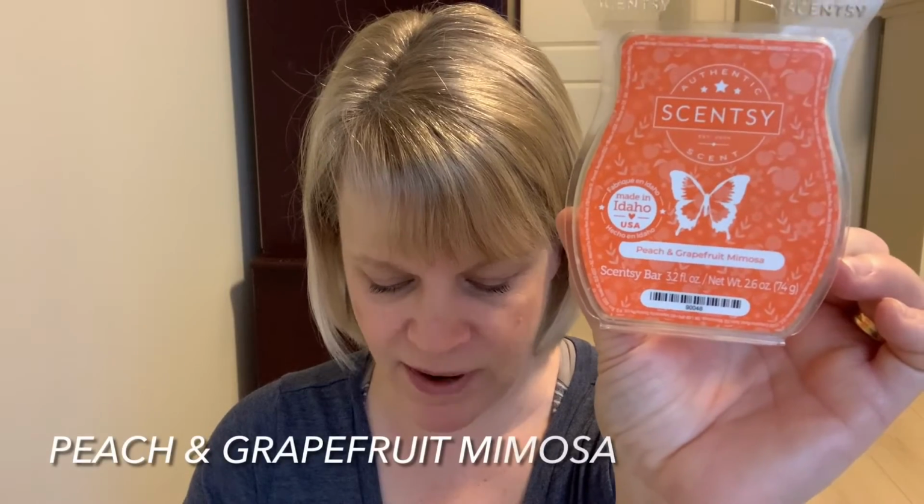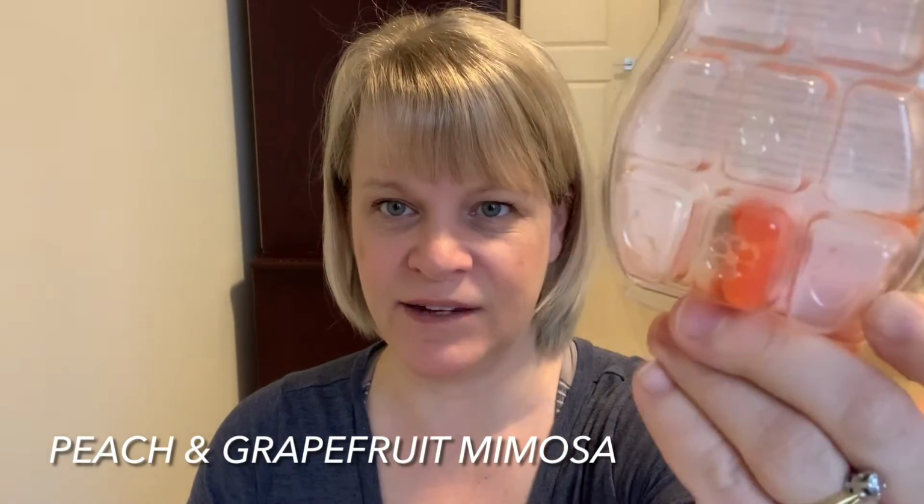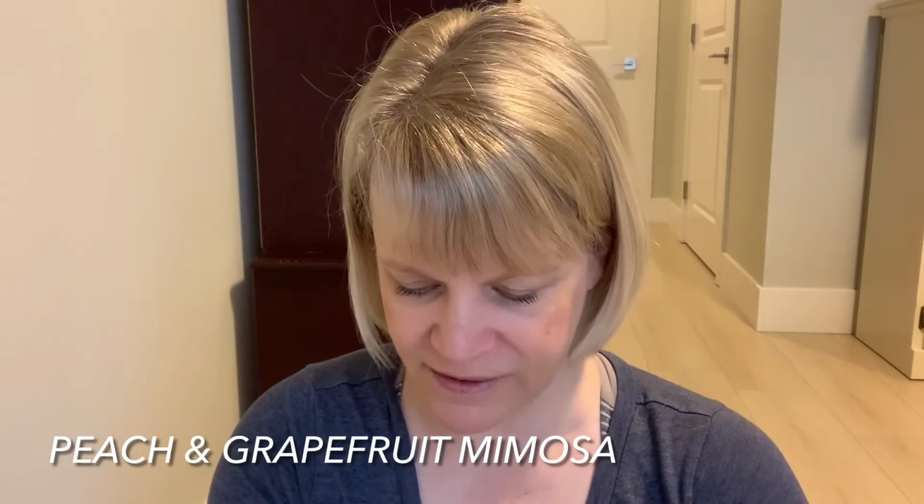All right, let's talk about scent number 2 for the week. It is Peach and Grapefruit Mimosa. This one had 21% of the vote, very close. It has this orange colored wax. I only saved a little tiny sliver. It's about medium plus on intensity and cold sniff, and it's in the Easter collection, and it's in the citrus scent category.